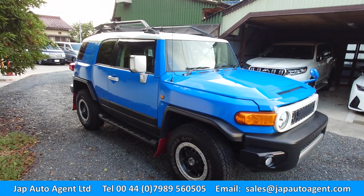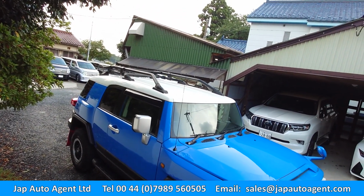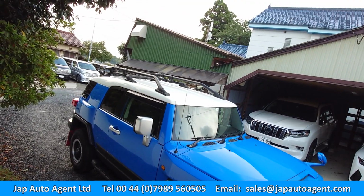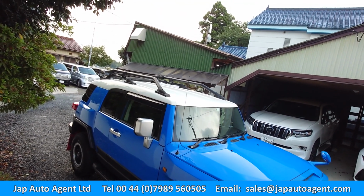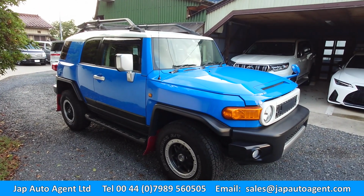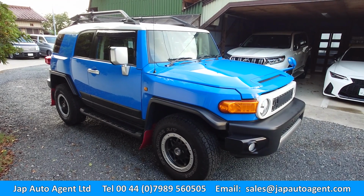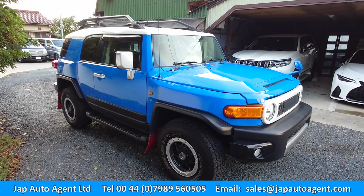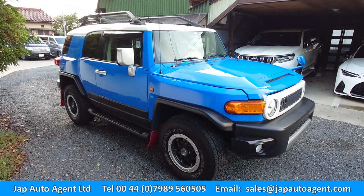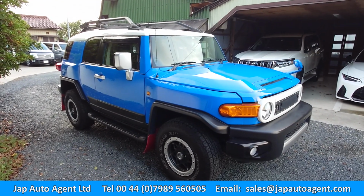And we have put a brand new roof rack on. We put a roof rack on every one, assuming everybody would want one. I mean, maybe somebody doesn't. But you can always take it off because the little brackets, the little covers that go where the bolts go, come with the car. So if you decide you don't want it, you can take it off. So anyway, let's have a closer look.